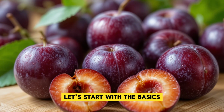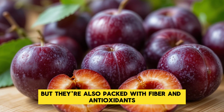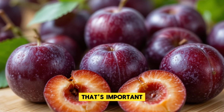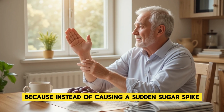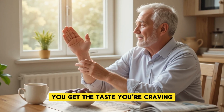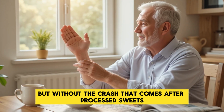Let's start with the basics. Plums are naturally sweet, but they're also packed with fiber and antioxidants, which help slow down how sugar enters your bloodstream. That's important. Because instead of causing a sudden sugar spike, plums release energy slowly and gently, which helps your blood sugar stay steady. You get the taste you're craving, but without the crash that comes after processed sweets.